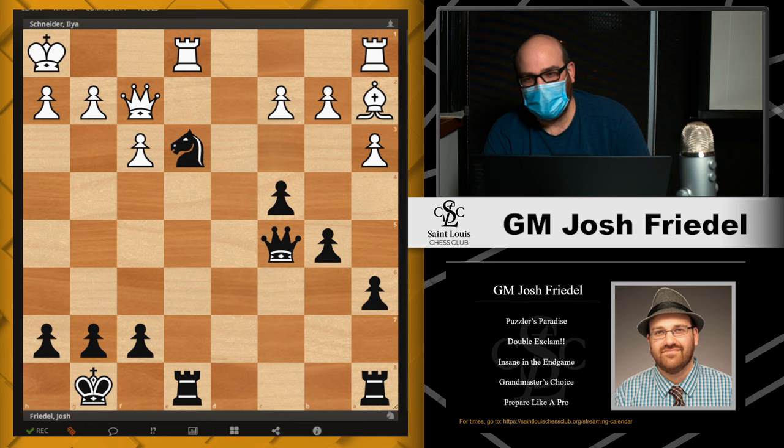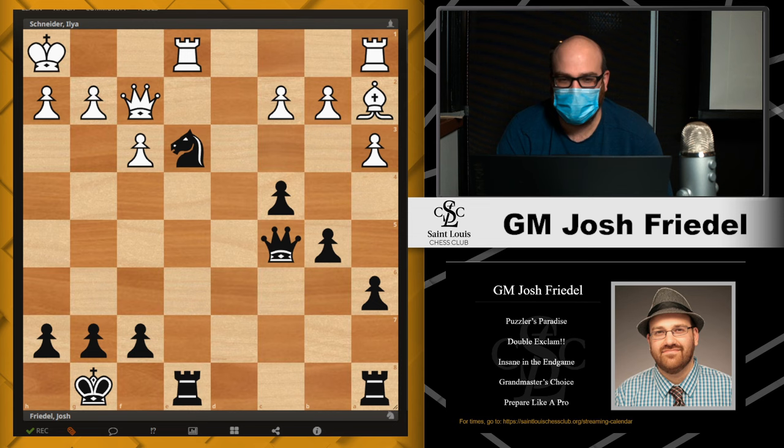Anyway, I actually got to play this move in a tournament, and I was very, very happy with it. So I wanted to give you a couple of Double Exclam moves I was able to play, and then one game which I think contains a Double Exclam move, but also just to show how spectacular things can work. So, Black to play. Find the Double Exclam move.